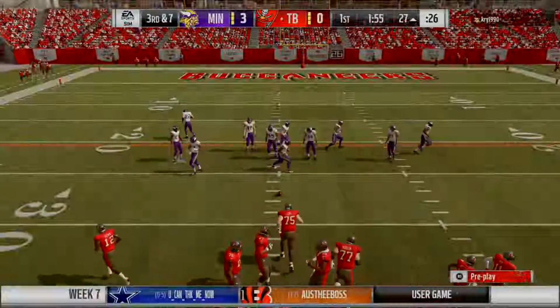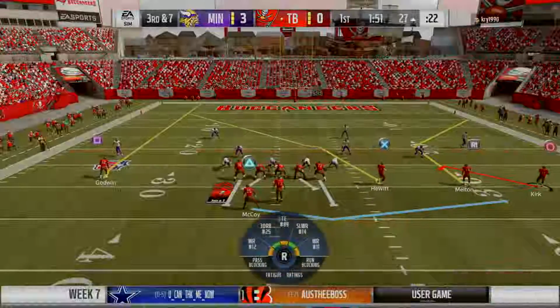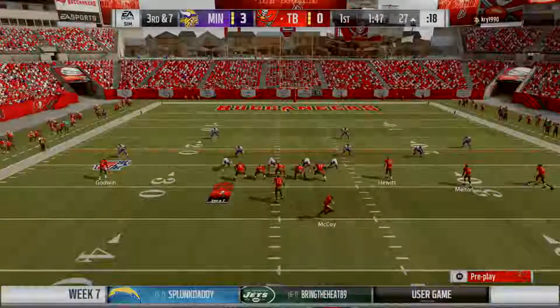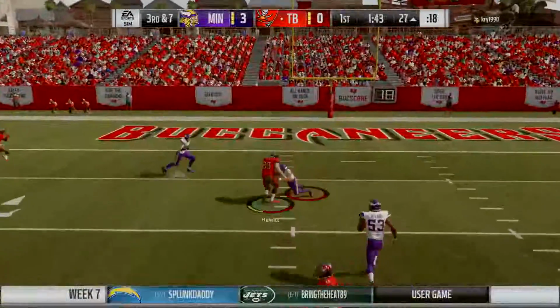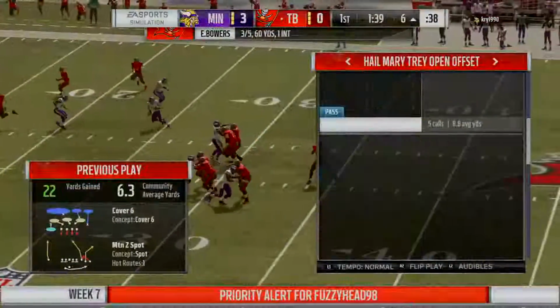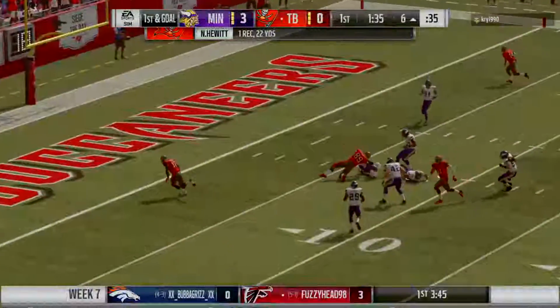The Bucs on third down. They've been okay, 2 for 3 thus far. This is 3rd and 7. Ohio! Ohio! Operating from the gun. Bowers. And it is caught right at the 10-yard line. And down he goes, taking it inside the 10, just shy of the 5 at the 6.